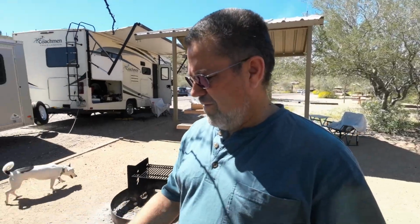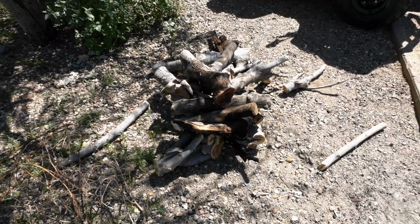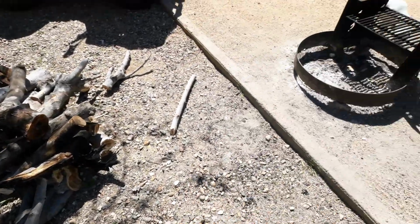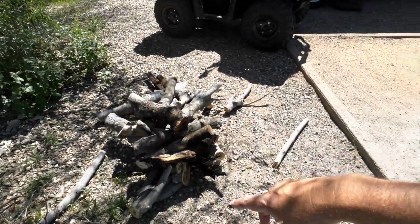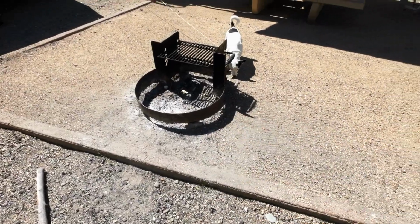I'm looking here at the firewood. Somebody left me a whole bunch of firewood. Oh, look at that. That is really nice. Wow. So we'll have a little fire tonight with some of this. Probably won't even use all of it up. I'm sure we'll just have a little fire in there tonight. That'll be nice.